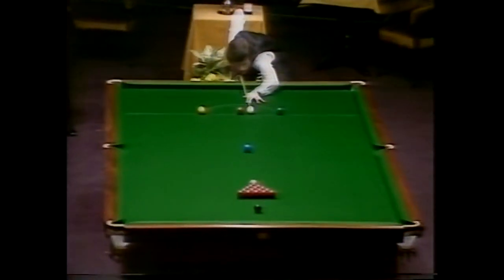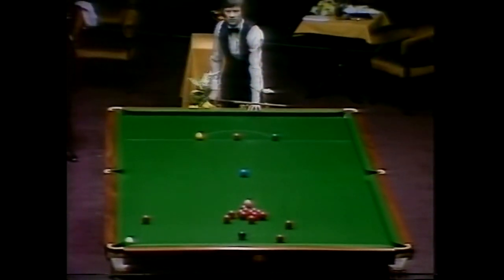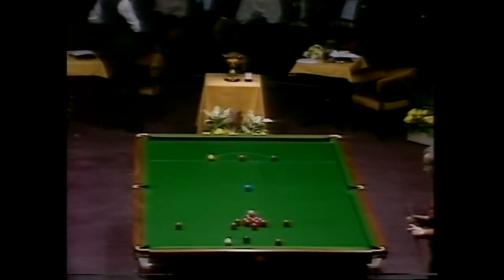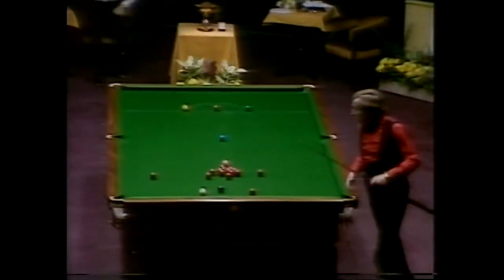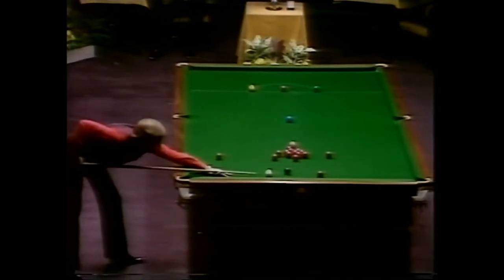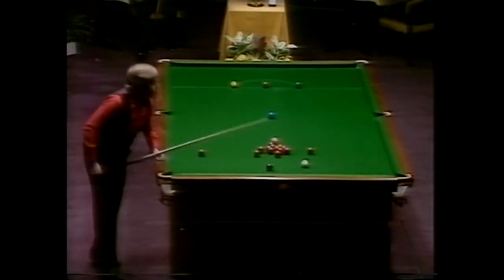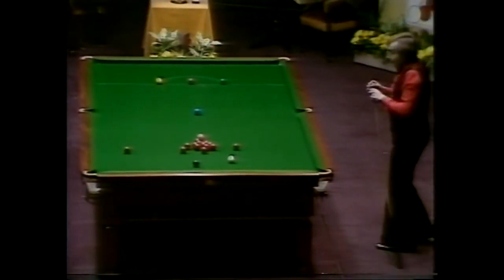And the 9th frame with Alex Higgins to break. And not a very good one at that. Well, Alex will be absolutely disgusted with that. He's immediately given Terry Griffiths a chance to get in and score a few points there. Worst possible break he could have made.